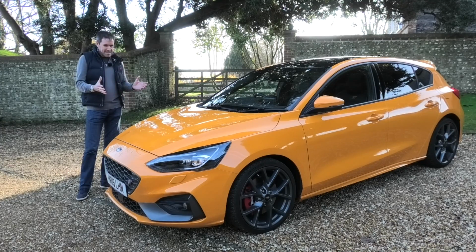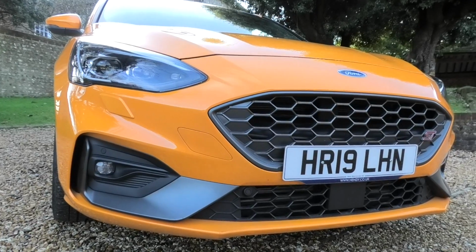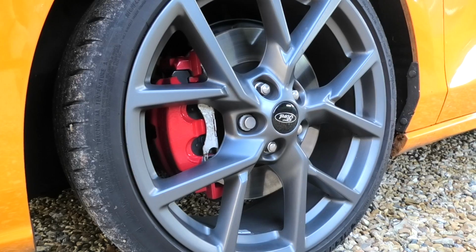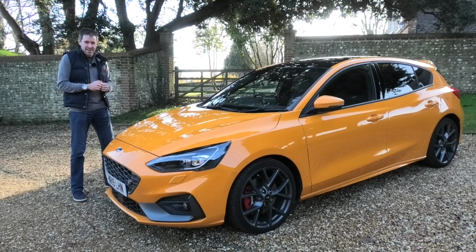But I think the styling of the ST is really on it. It looks great from the front end. I love the finish on these wheels. And the front end does look really purposeful, but by far and away the best view of this car is round the back.